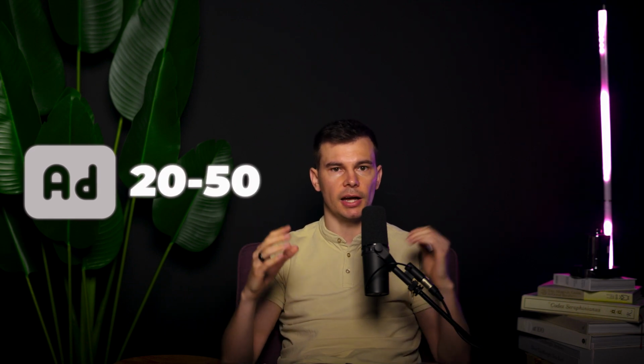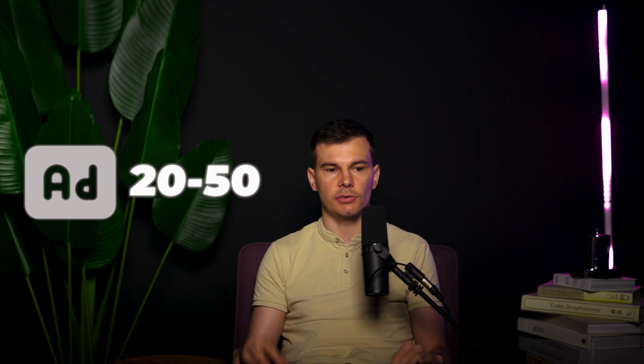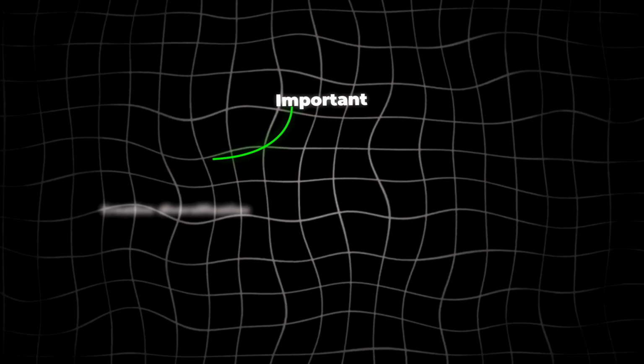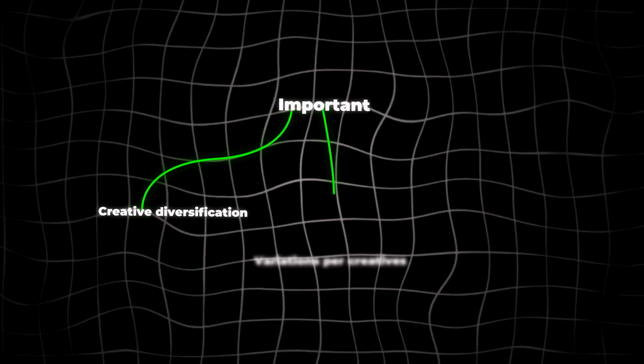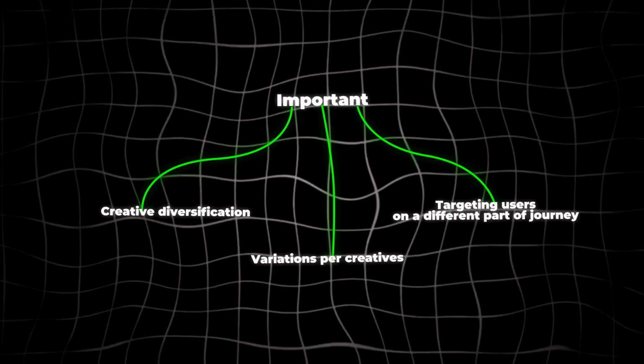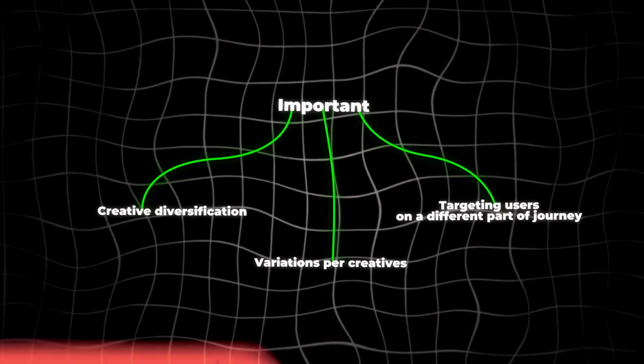But don't just blindly throw 20, 50 ads into one campaign and expect that everything will work out and you'll get amazing ROAS. Obviously, creative diversification is important, variations per creative are important, targeting users in different parts of the journey is important, but honestly, I'm not seeing at the moment that performance is going to be amazing just from loading all of the possible ads.